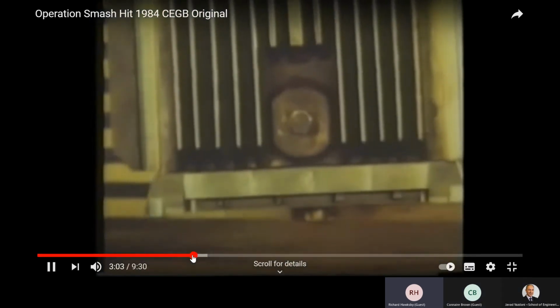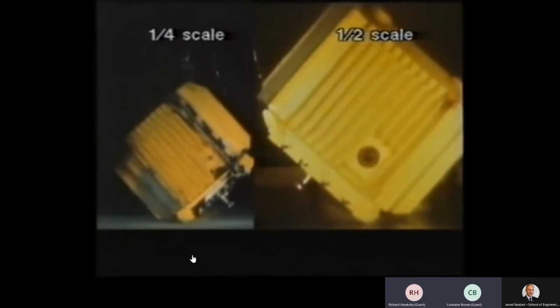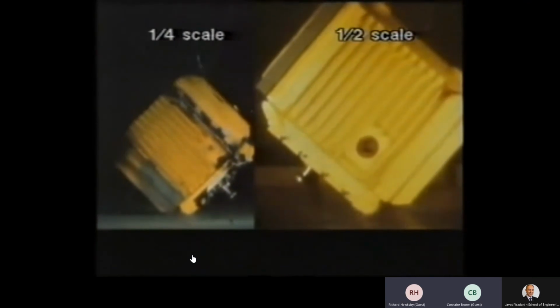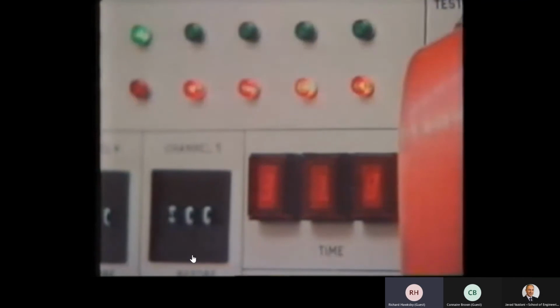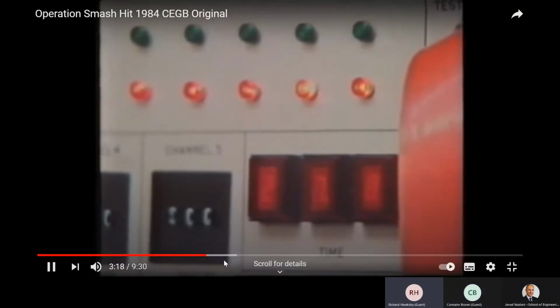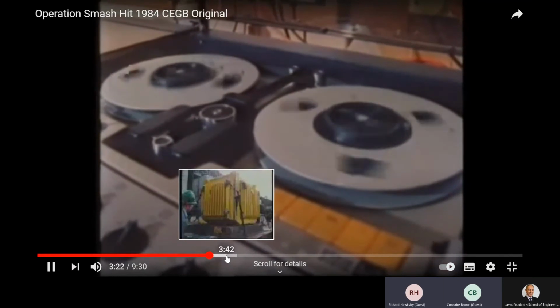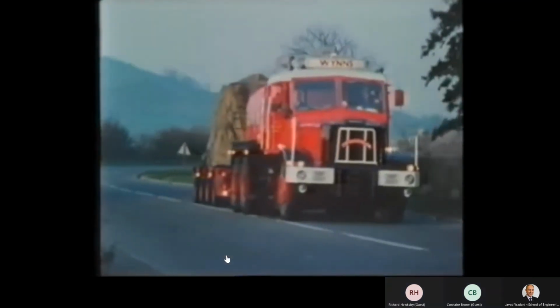So we drop them, either models or real ones. This is far more onerous than crashing a train into it, I have to say. Was this drop test on the Mark 1 flask which revealed an issue? Yeah.